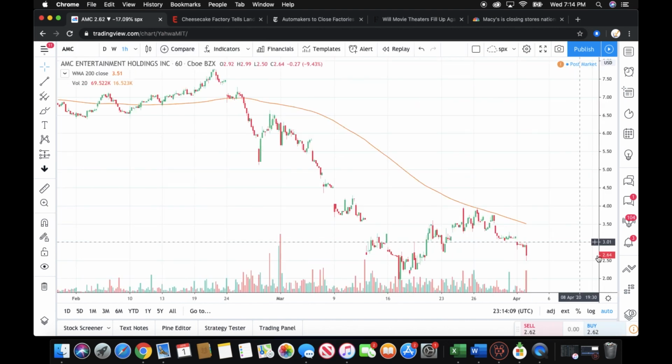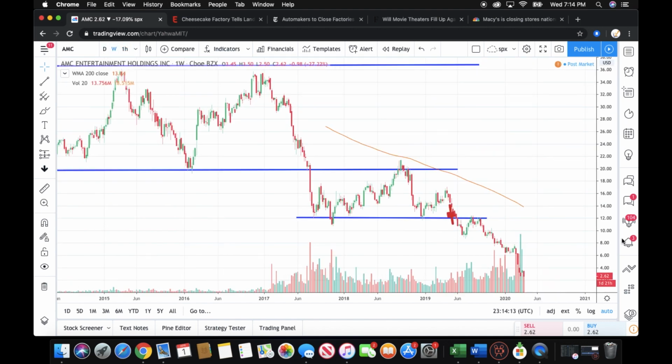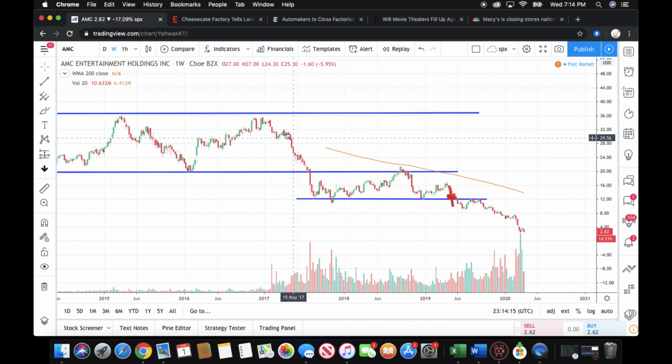You have AMC closed at 2.64. Let's go back to the weekly. You have AMC closed at 2.62. Just go back 2 to 3 years ago, the stock was trading at around $35. Do I think it's going to get there anytime soon? No, but I can definitely see a situation where this is trading at $6, potentially $8 or $10 within the next year or two. That's a good 300 to 400% from here.